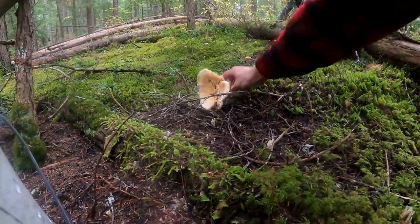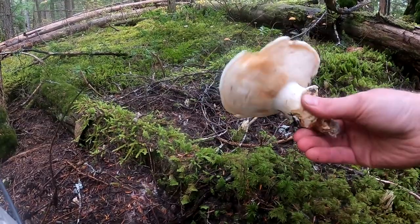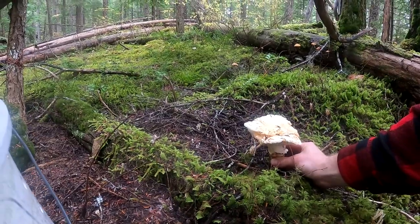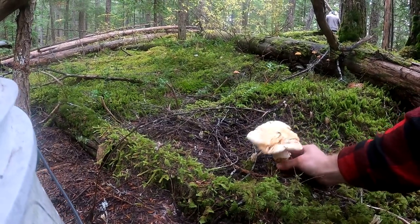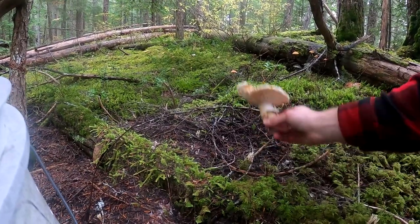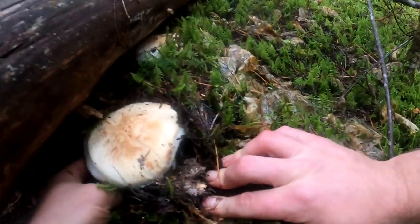This is a flag, the number 5. This one's no good, it's too old. But these, sometimes they'll poke up out of the bed, and we call them flags because you'll see that from a mile away or, you know, 100 meters away. And they'll indicate that there could be more hiding in the moss in that spot. Pop these out.